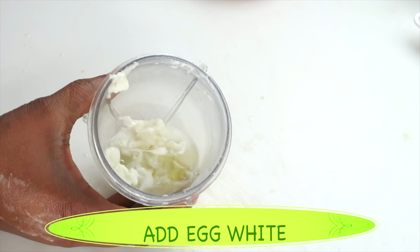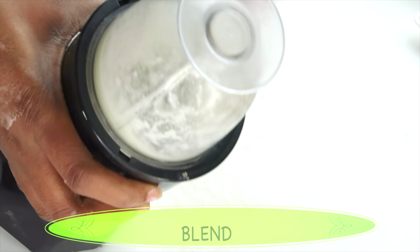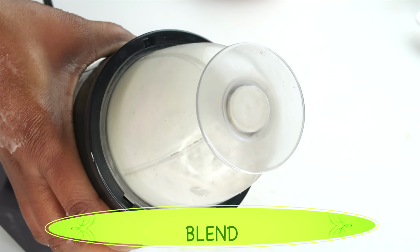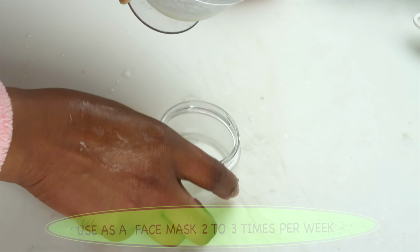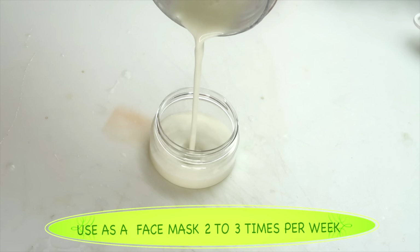So we're taking our egg white, and I'm using the entire egg white in this, and I'm pouring it in the blender with the petroleum mixture, and now we are going to blend. Now after blending, here it is, guys. Take a look at this. This is your skin tightening facial mask using egg white and petroleum.